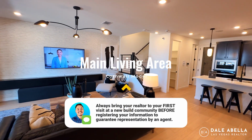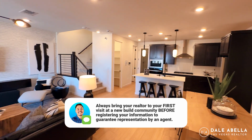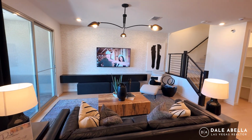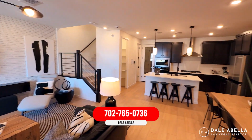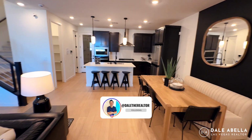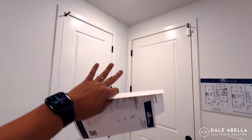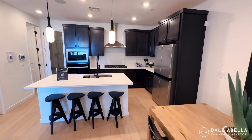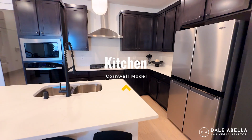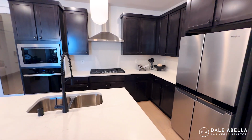Okay, welcome in. I do like this layout. Right when you walk in, it's very open. It just flows really nicely. Okay, I love the design too. So you do have your kitchen, dining room, living room. Now to the right, you're gonna have your coat closet. Now these doors right here that you see, they're gonna be 8-foot doors, and then you'll have your 9-foot ceilings. Okay, so welcome to the kitchen. You do have the optional quartz countertop, as well as the cabinets.